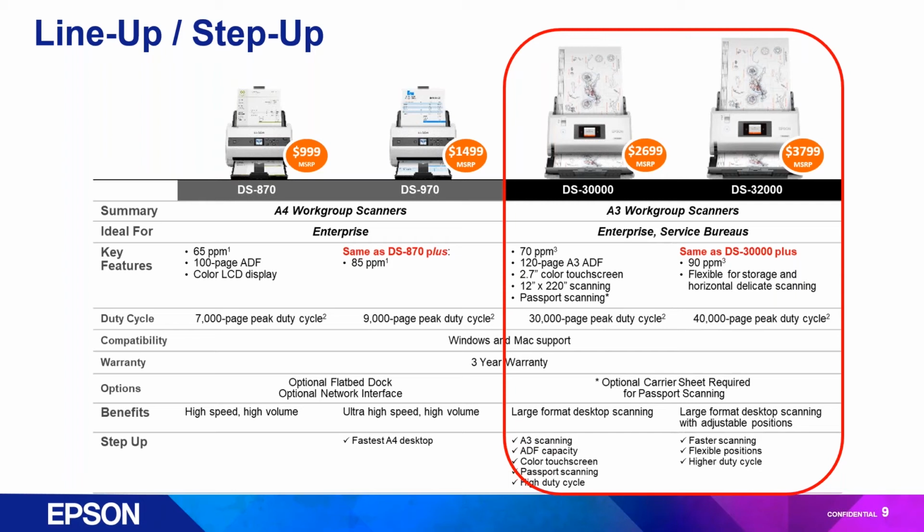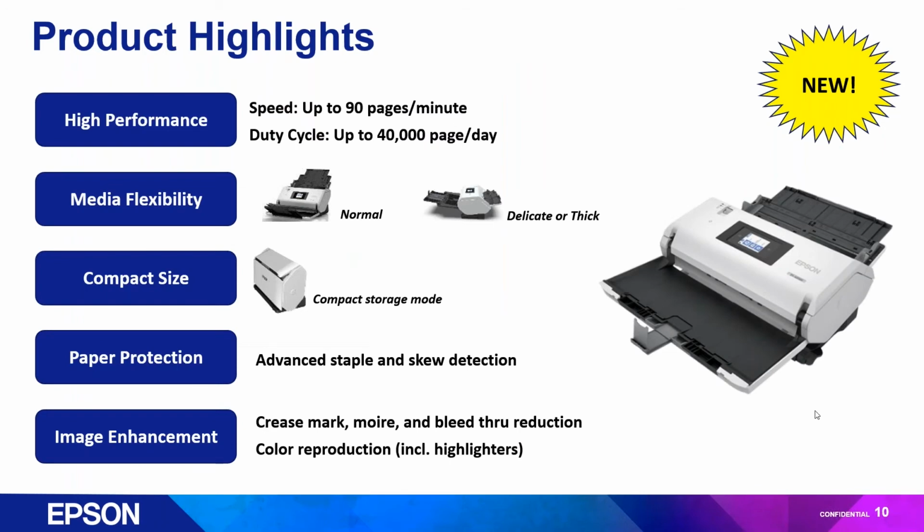However, if you look over at the A3 models, these are a significant step up, not only in terms of speed, but also in terms of their ability to handle extremely large paper, in this case A3, and also with their very powerful high duty cycle of 30,000 and 40,000 pages respectively. So from a highlight standpoint, the models are 70 and 90 pages per minute with a maximum duty cycle of up to 40,000 pages.